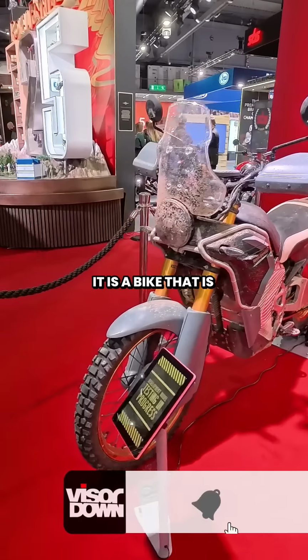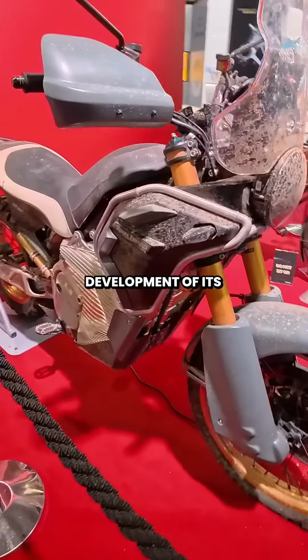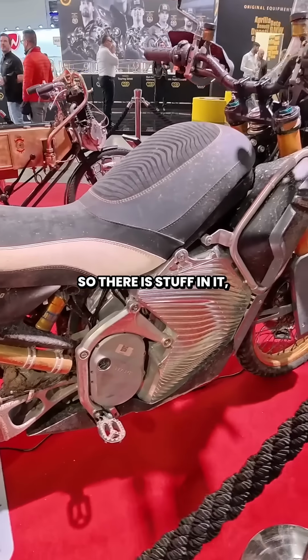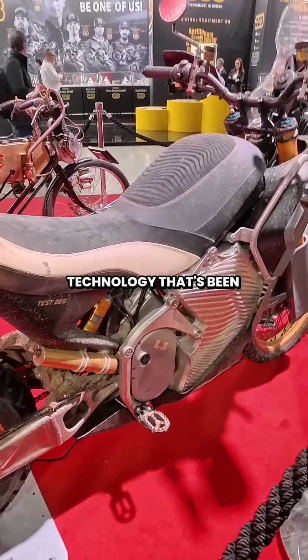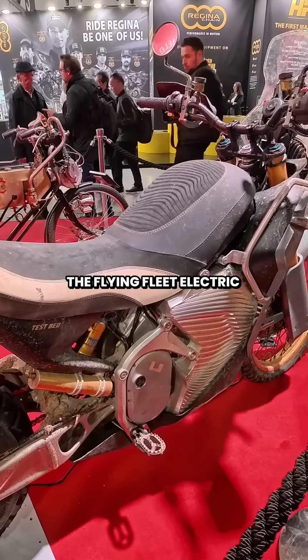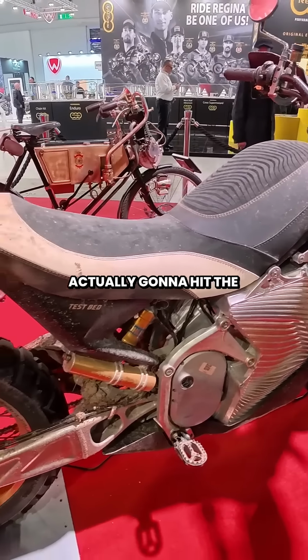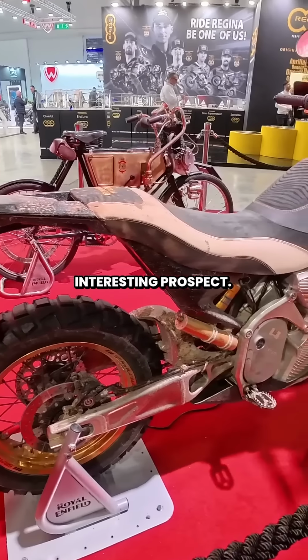It is a bike that is designed to help Royal Enfield with the development of its electric powertrains for the future. So there is stuff in it, learnings from it, and technology that's been developed on this bike that is going into the Flying Flea electric bikes that we've already seen. But it's never actually going to hit the road, not in this form at least. But it is a very interesting prospect.